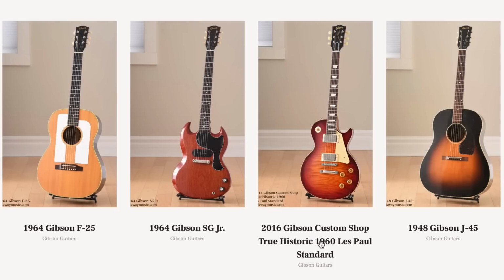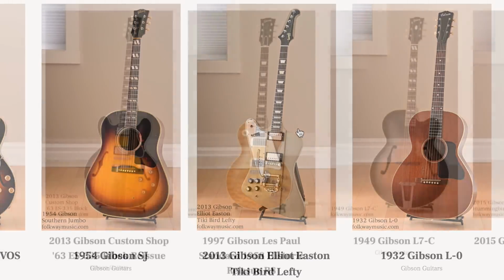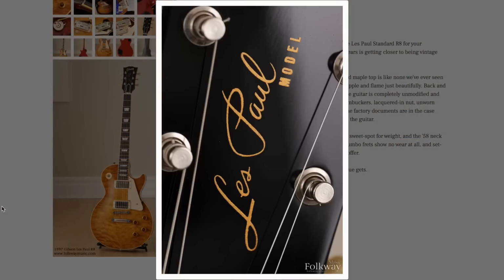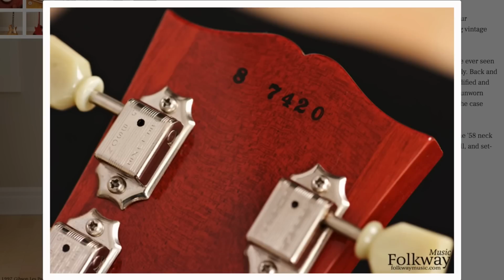That is a beautiful true historic and a nicely aged '64 SG Junior. Oh, and one of the Lefty Tiki Bird Elliott Easton guitars. I know somebody out there is looking for one of those. This is a pretty nice reissue. Apparently it was in mint condition from 1997. I'm not sure how long ago they sold this thing, but wow.